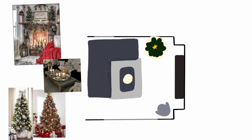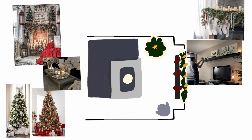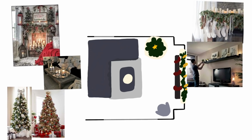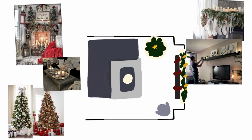Because she doesn't have a mantle for stockings, I'd love to do a floating shelf above the TV. I feel like there's a lot of extra space up there, and because it's so empty, it makes the room feel shorter than it really is. I think adding a floating shelf up there will A, give us a place to put a garland and some stockings, but then B, once Christmas time is over, it's just a great place to store things, and I think it really adds to that wall in general.